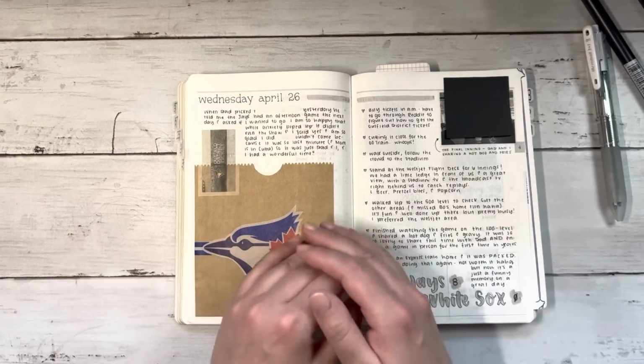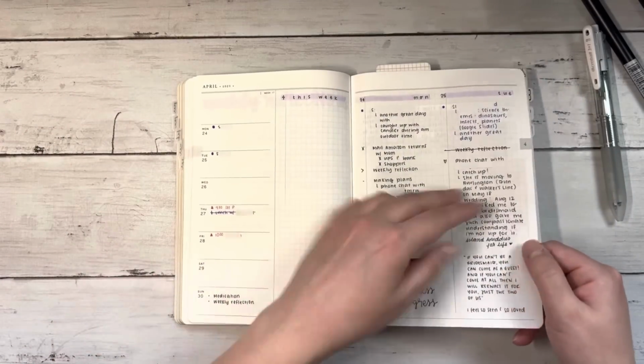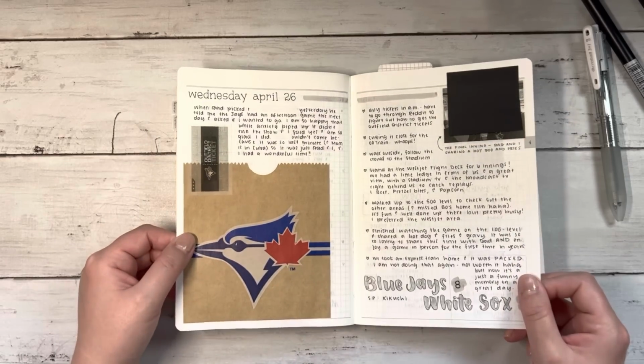And I love this spread, and I love that I could make this spread right in the middle of my weeks. Like, look at those, they ended up being a column each, and then this whole spread. So super, super fun, and I love having these memories in here.